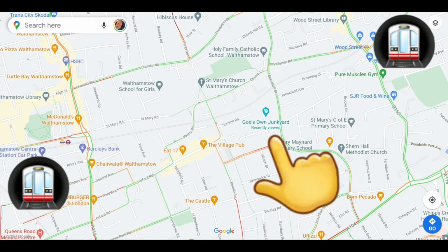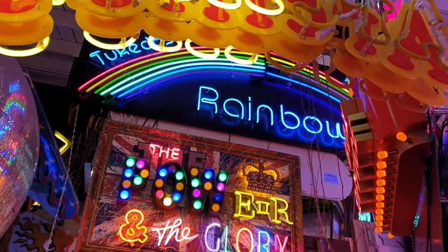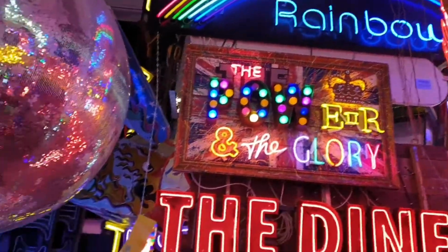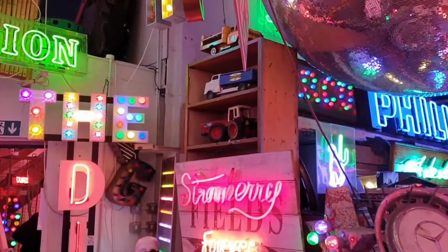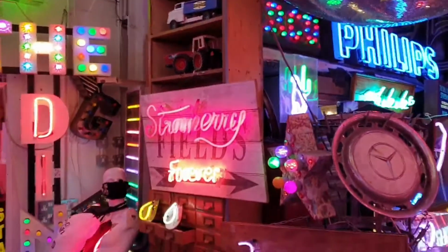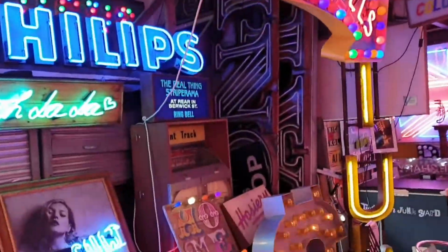Now this is over in Walthamstow. The best place to get here is definitely by car, but I've also marked up where there are 2 stations so you can choose which one you do to get there. Now this is an amazing place to come. This is a fantastic place to come.